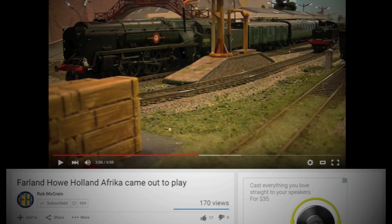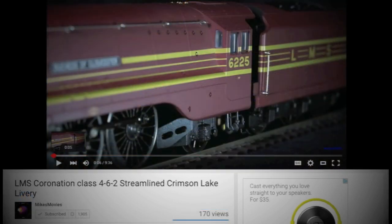Over the weekend, we also had Farland Howe, which is Rob McCrane's layout, and today he had the Holland Africa came out to play, and it's a great Merchant Navy locomotive, and well worth checking out his layout. And of course, Rob is here with us in the United States, so it's in our American-based layout.